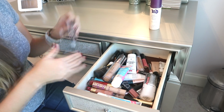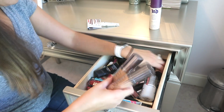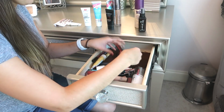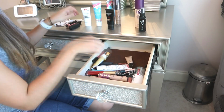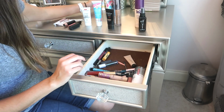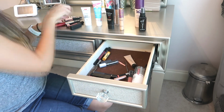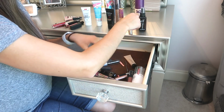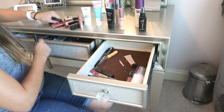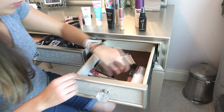Now's the time a lot of y'all are probably interested. We're getting into the actual drawers of my makeup vanity. This drawer in particular is where I store my face products, like my foundation, my moisturizers, my primers, lip products, and I think that's about it. Oh, and fragrances. So I'm trying to just kind of take everything out, organize it, and then I wipe it down, which I didn't get footage of, and I put everything back in.